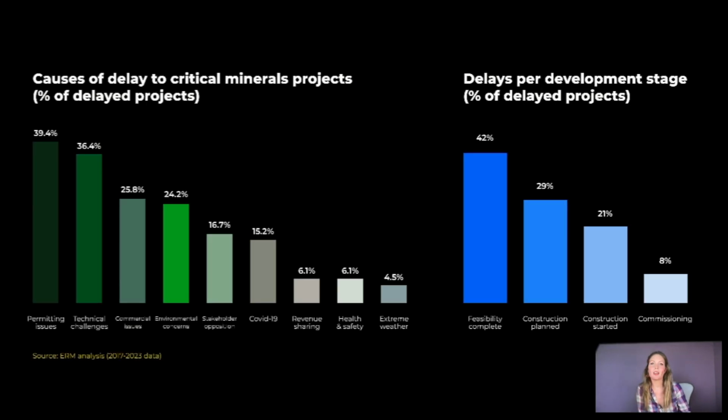So the three biggest reasons for delays in developing critical mineral deposits are permitting issues, technical issues, and commercial issues. Sustainability concerns, especially environmental issues and stakeholder opposition, also significantly contribute to these delays. In addition to reducing the risks of extra upfront costs and preventing early-stage project delays, there is a growing emphasis on consolidating ESG standards, and this raises questions about the accuracy of mineral resource assessments and the quality of mine design reports.